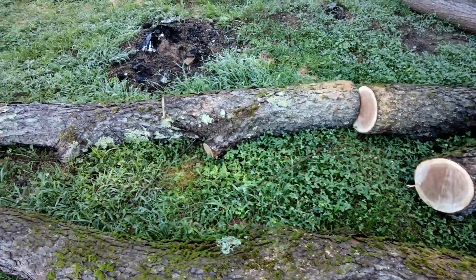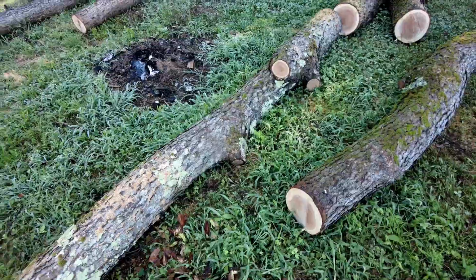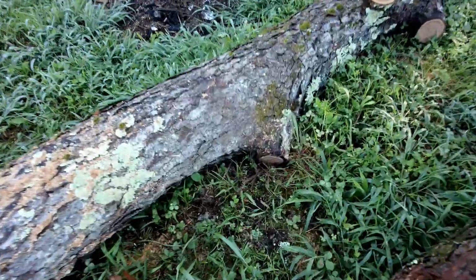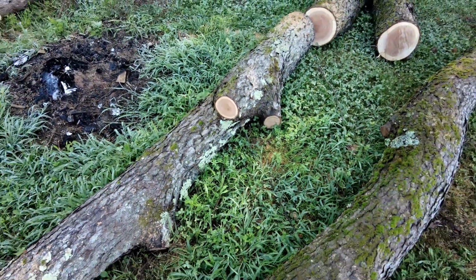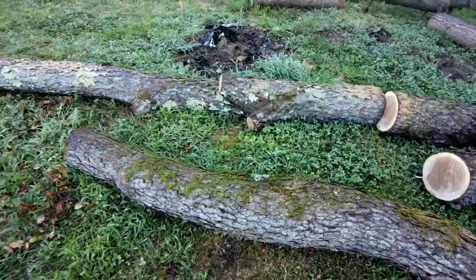This next section here has got some character. So this could be the mantle. We're not quite sure what we want to do, but we're going to save all this. So this is probably about 15 feet long. And I like that it has some branches coming out there and here and here. That could give it a lot of cool character once you mill it and get some nice looking planks out of it, get some slabs.